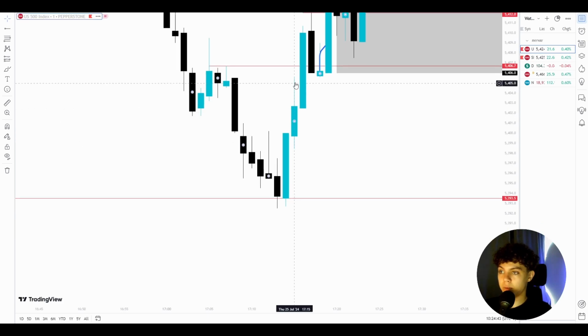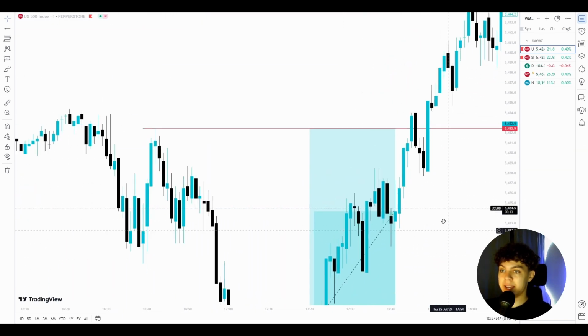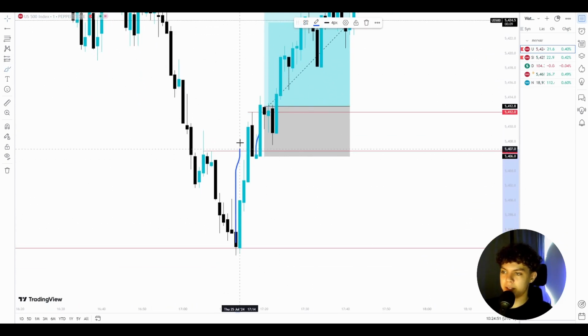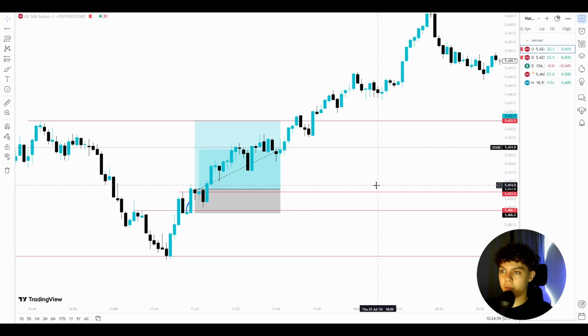Big candle. This moved all the way up here. Big candle, trend, big trend. And we can see that the trend actually switched. That's why I entered. This is the first sign. Higher high, higher low, higher high, higher low, higher high, higher low, etc. And that's what's up. Beautiful, beautiful uptrend, as you can see.